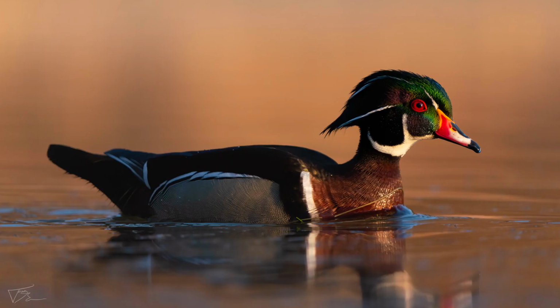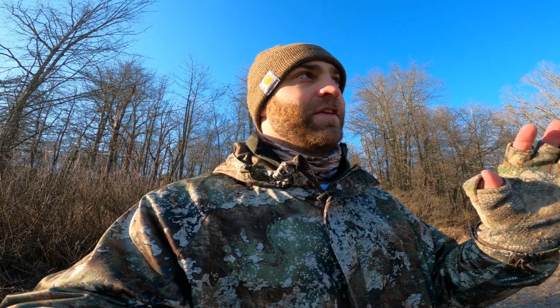Okay, so I just got done. I finally got some shots of a species other than mallards, which I consider actually pretty decently hard waterfowl to get, which was the wood ducks. And I was completely hidden. It finally, everything paid off.